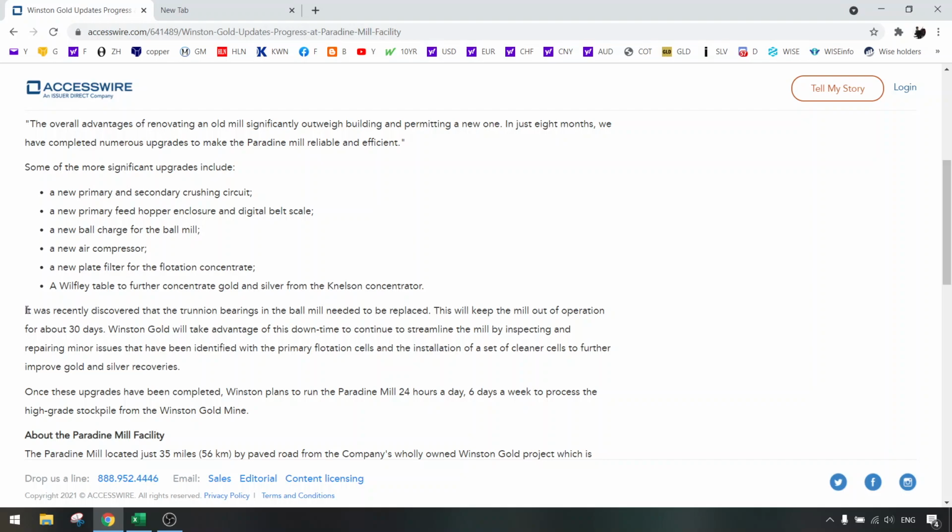So that's good news, but we also have bad news. Apparently they needed to replace the bearings of the ball mill, and that will give us 30 days of downtime. We will also calculate to see if this has any impact on the cash position. And other than that, we have further minor issues on the flotation cells. They will also install a set of new cleaner cells to improve the recoveries.